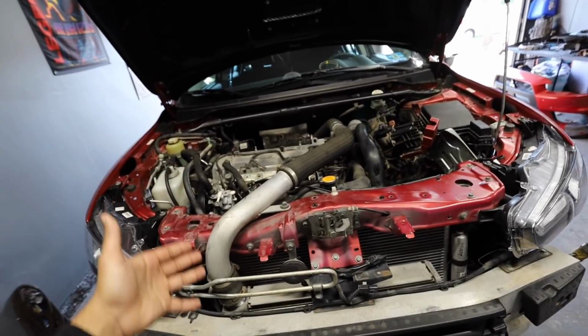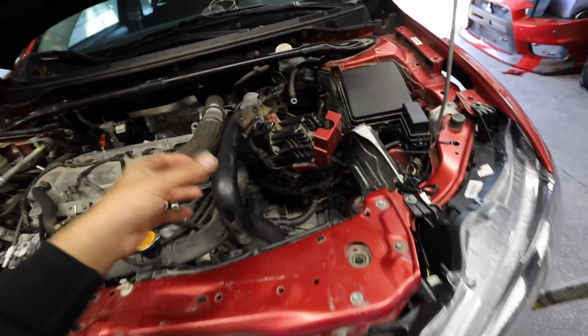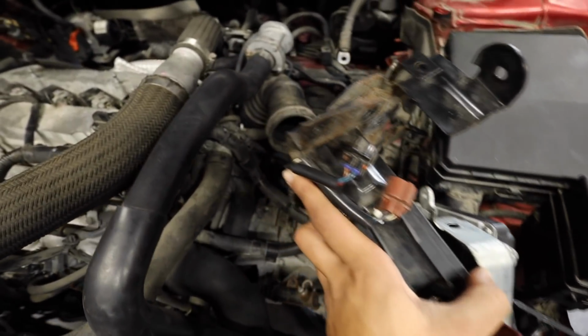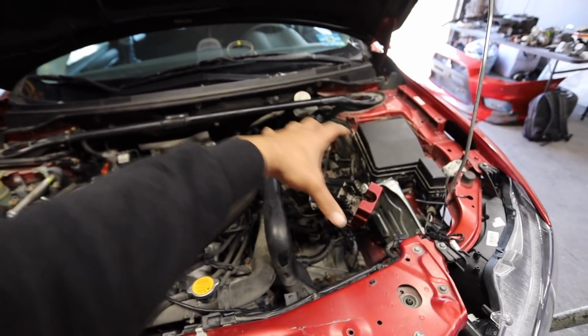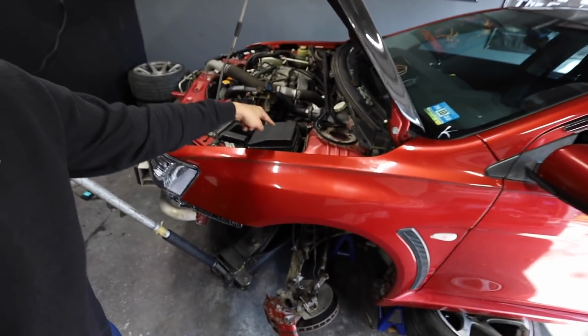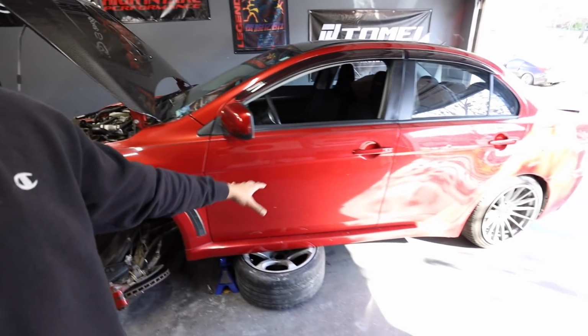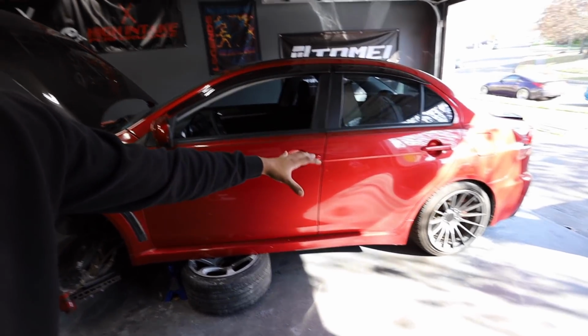To do a clutch on an EVO X, you have to disconnect and remove absolutely everything. We got literally everything disconnected. To get this trans out, you have to take out 3 of the 4 motor mounts, which is just wild. This is my first time ever doing a clutch on a transmission that sits right by the engine bay. Usually every clutch we've done has been underneath the car, completely separate from the motor. I would so much rather do a clutch on a rear wheel drive car than a front wheel or 4-wheel drive car ever again, or at least just the way the transmission sits.